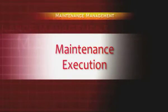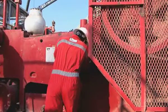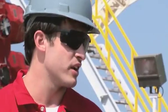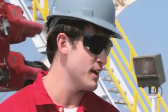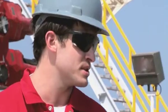The maintenance execution. The quality of this is very much dependent on the qualifications of those doing the work. If the personnel are trained and provided with the adequate documentation and tools, and basically follow the steps we've discussed thus far, the maintenance should be successful.